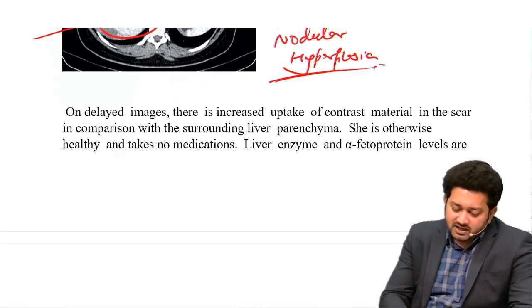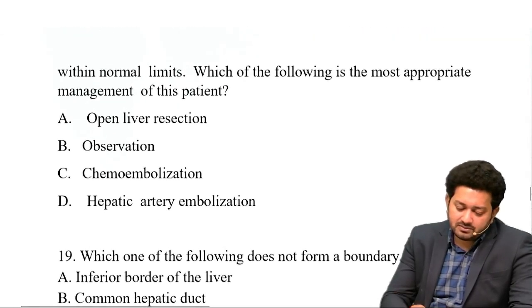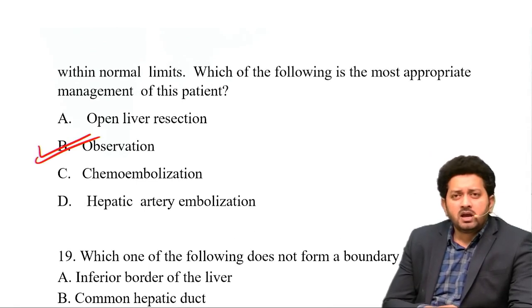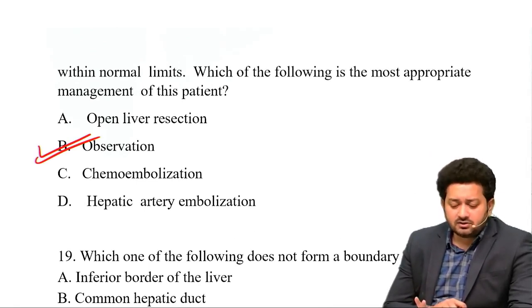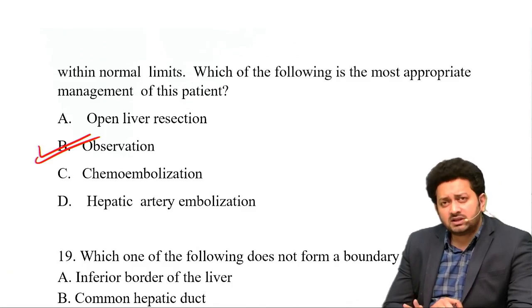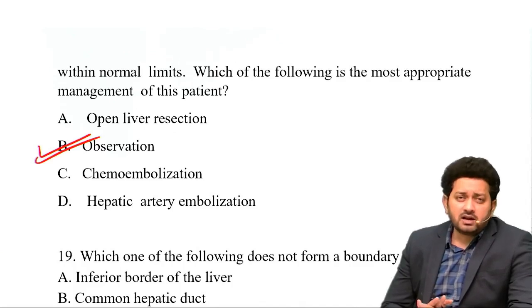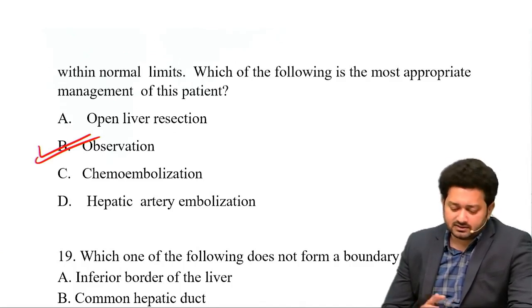She is otherwise healthy, on no medication, so she does not have any symptoms per se. Which of the following is the most appropriate management? Just observation. FNH will not give rise to malignancy. You can very well observe these cases. No need to do any resection. Resection mostly we need to do in case of hepatic adenoma, because adenoma is pre-malignant and it can increase the risk of malignancy.